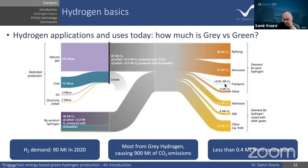Here you can see how small transportation is right now, and also methanol production, and here are the origins. And here in the origin, you can see that we have only 0.1 megatons produced from renewable energy, and 0.3 that comes from byproducts also related to renewable energy. So all in all, there is less than 0.4 megatons that comes from renewables, hence green hydrogen. And the other important thing to notice is that gray hydrogen is then, of course, not even a solution. It's actually a bad thing. So gray hydrogen is actually generating 900 megatons of CO2 emissions. So it's actually contributing to climate change, right?